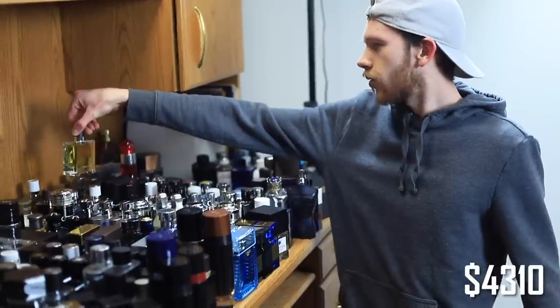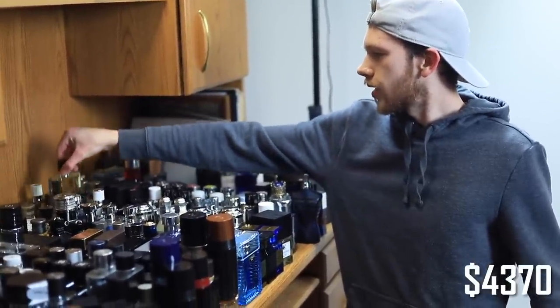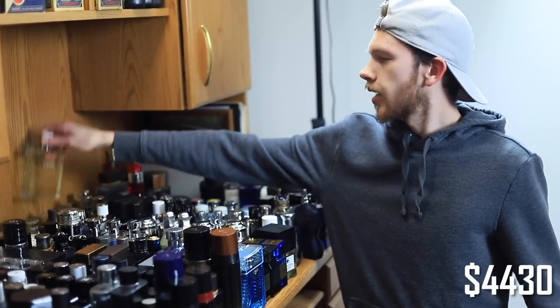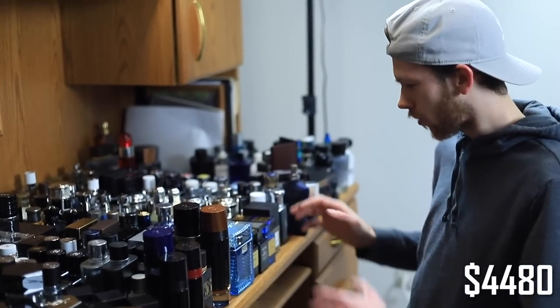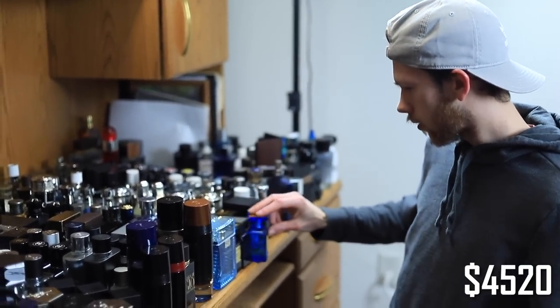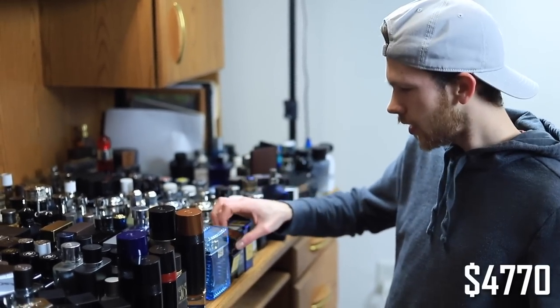Back here we have Terre d'Hermes Parfum, Terre d'Hermes EDT, Terre d'Hermes Eau Intense Vetiver, Terre d'Hermes Eau Très Fraîche. Moving up next, we have some Tom Fords right up here up front. We have Costa Azura right there. And we've got Oud Minéral, Tobacco Vanille.